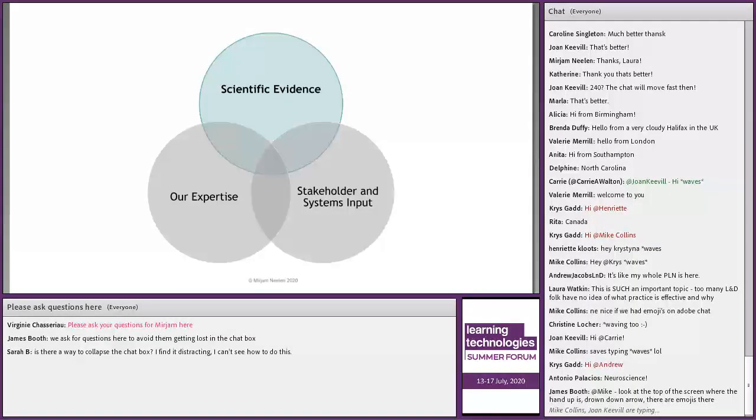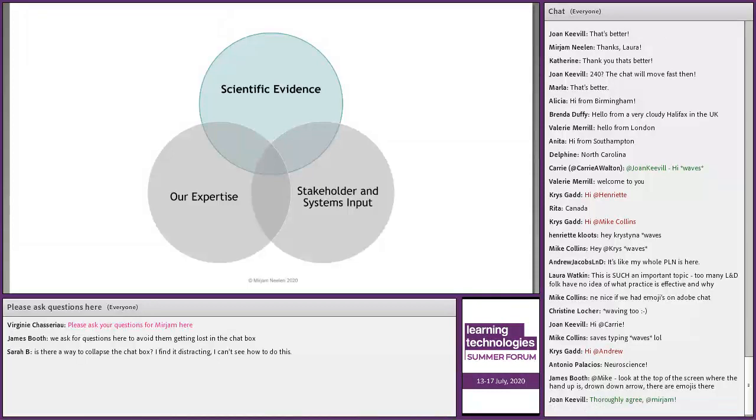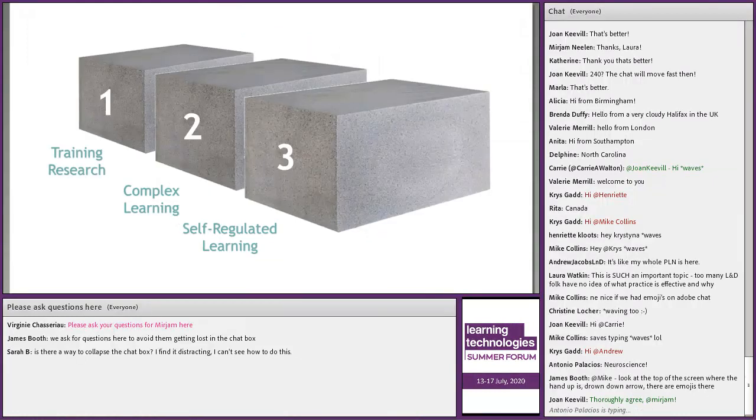And a quick note, when I say evidence-informed learning design, I'm talking about this trinity. All three elements are equally important. It's just that today we are going to zoom in on the scientific evidence only from the learning sciences, because that's just the most objective evidence that we can work with. And if we do it right, it's the strongest evidence as well. So we're going to discuss 3 building blocks today to start building our foundation and to beat the Photoshop effect.